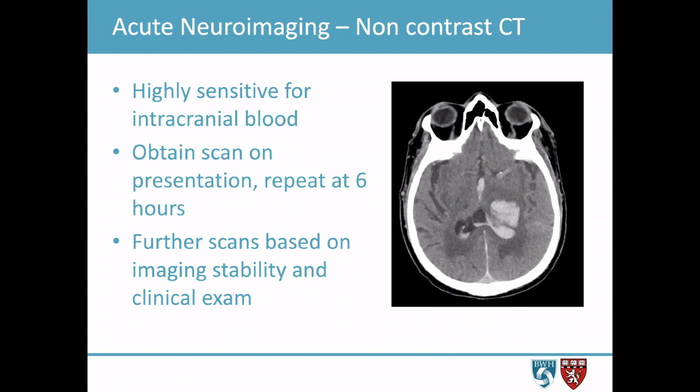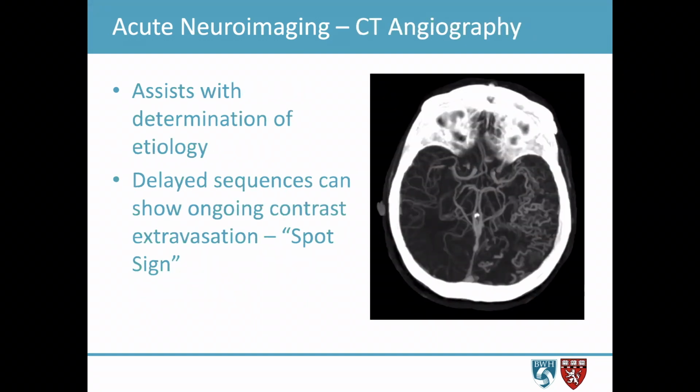You should obtain a scan on presentation and then a repeat scan 6 hours later. This is to look for any signs of early hematoma expansion. Further scans are then based on imaging stability. If there's no change at 6 hours, you can space scans out. If there is a change at 6 hours, you want to get a quick follow-up. And then, of course, any change in clinical exam.